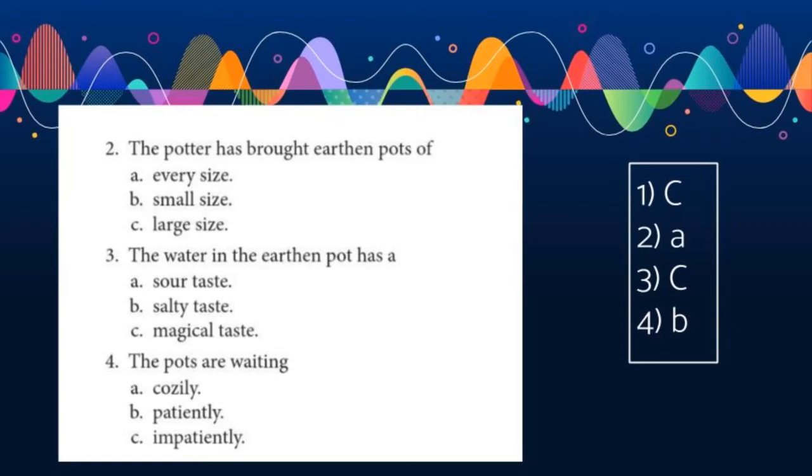The pots are waiting. Options are cozily, patiently, impatiently. Yes, you're right. The pots are waiting patiently for their turn. So, tick on the option B. Students, the first exercise is over. So, tick the options very neatly and carefully.